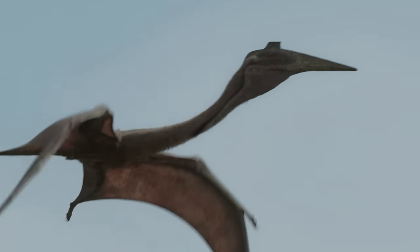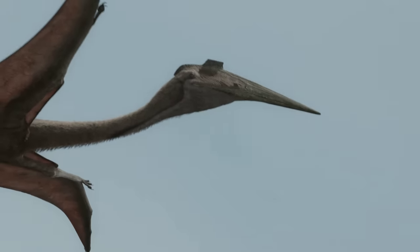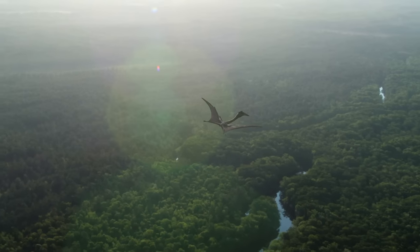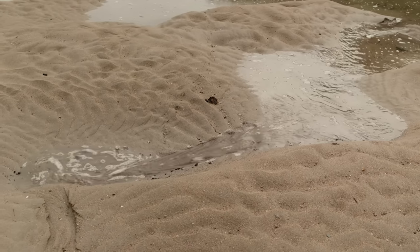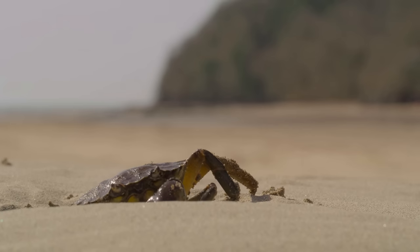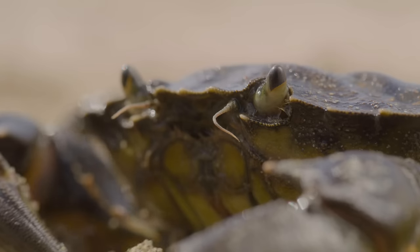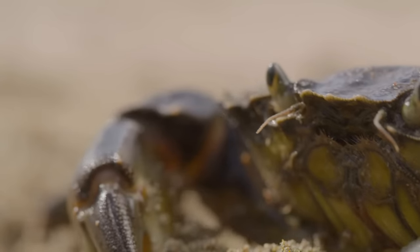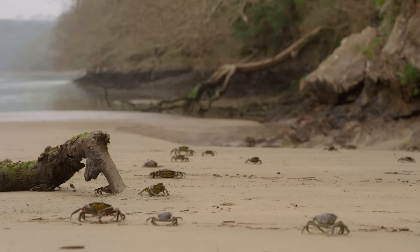A giant pterosaur, Quetzalcoatlus. Animals whose ancestors lived in the sea begin to appear. Crabs. In some places, there may be dozens per square meter.